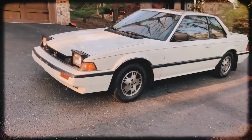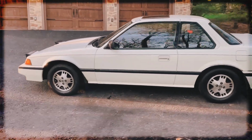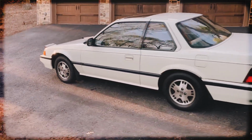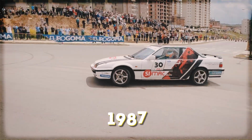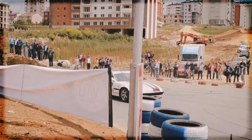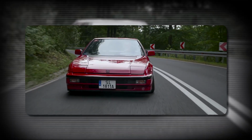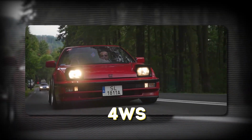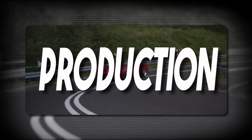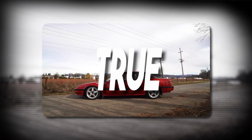The second generation, launched in 1982, took a more aerodynamic approach with its design and introduced a more powerful 1.8-liter engine. But it was the third generation, released in 1987, that truly cemented the Prelude's status as a technological pioneer. Its design was somewhat inspired by the upcoming NSX, and it introduced the world's first mechanical four-wheel steering system in a mass-production passenger car. This, along with a powerful 2-liter DOHC engine, made the Prelude a true driver's car.